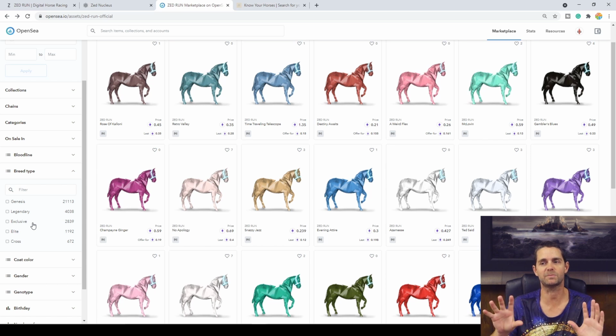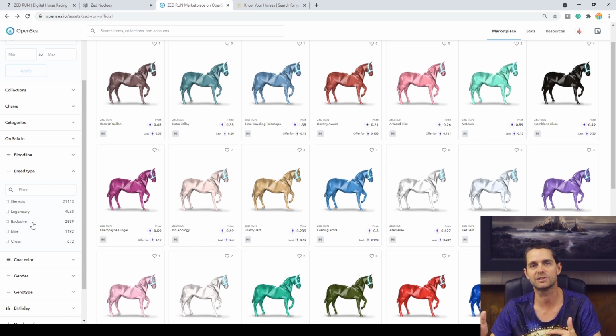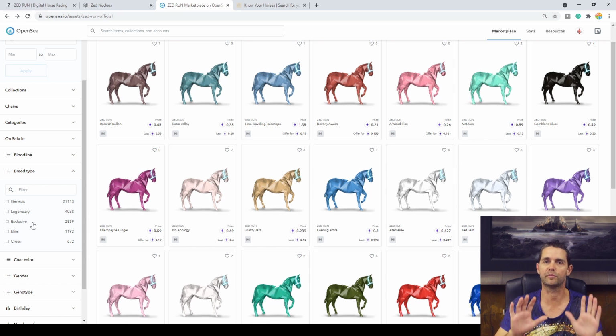And there's some interesting little aspects to the exclusive and the elites, because the female exclusive and the female elites can hold that breed type if bred with a Genesis male. So again, those exclusive fillies and mares, the females, and the elite mares and fillies, the female elites, can also be a little bit higher in value for that reason, that they can, or actually do, produce exclusive and elite offspring. They hold the breed type right where it is if you have a female exclusive or elite and breed it with a Genesis male. So you could also structure yourself to be an exclusive breed type breeder.